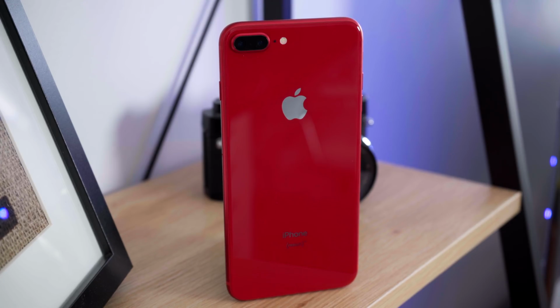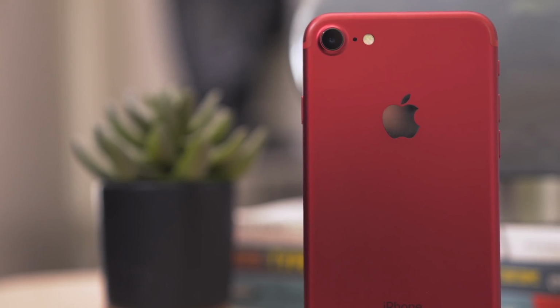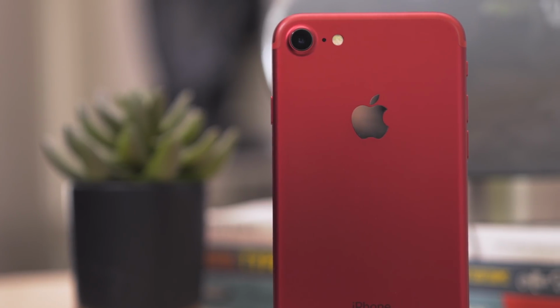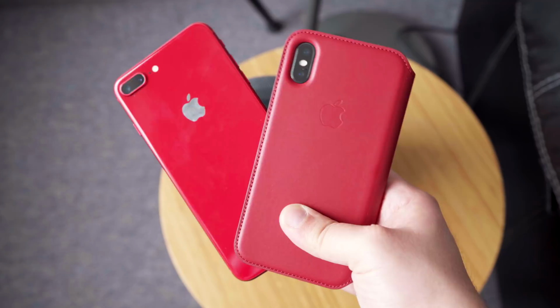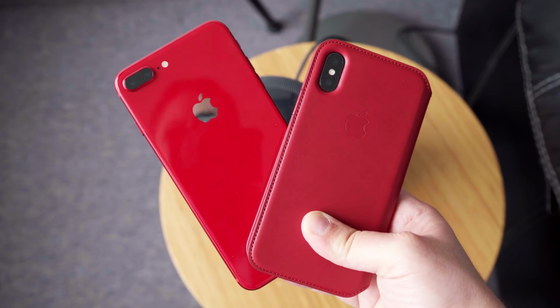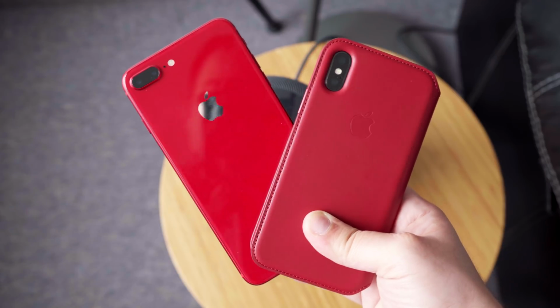This red color is also a bit different and much brighter looking than last year's. It could be because of the glass over the aluminum backing from the iPhone 7, not really sure why, but the red never seems to be consistent. For example, the product red edition leather folio case for the iPhone 10 was also just released today, and this red seems to be much darker than the iPhone 8 Plus.